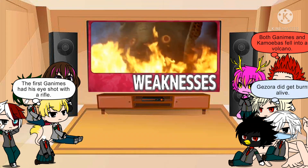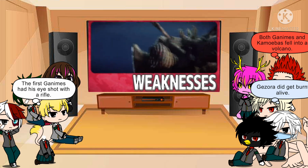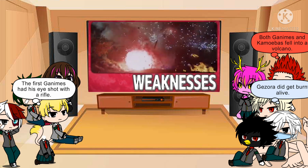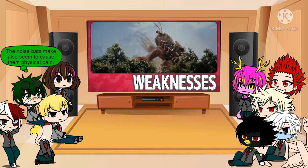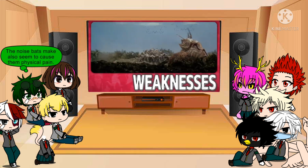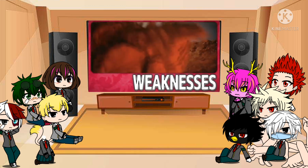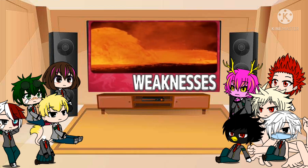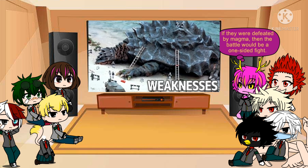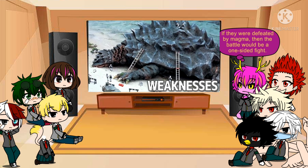None of the space amoeba monsters were very resilient. Taro Kudo shot out the first Ganimes' eyes with a rifle, then blew him to smithereens with conventional explosives. Both he and Kamoebas were pained by the ultrasonic waves emitted by a swarm of bats, which also caused the space amoeba to lose control of them. Lastly, the two perished after they plummeted into molten magma. The Kiryu Saga Kamoebas was killed in an off-screen battle with Godzilla, sustaining fatal slashes to his neck.